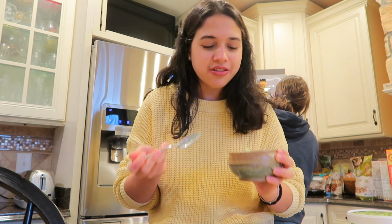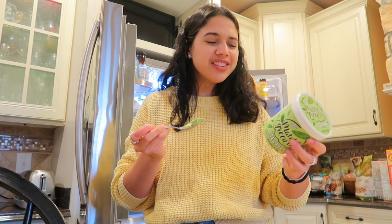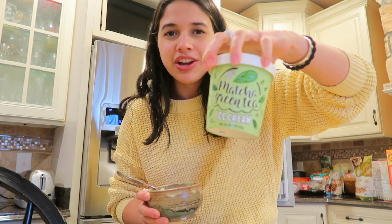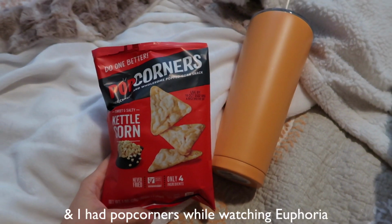We're home, so I'm gonna have my matcha ice cream. I bought this at Trader Joe's. So let's try it. Instead of having my matcha drink, I'm having matcha ice cream.